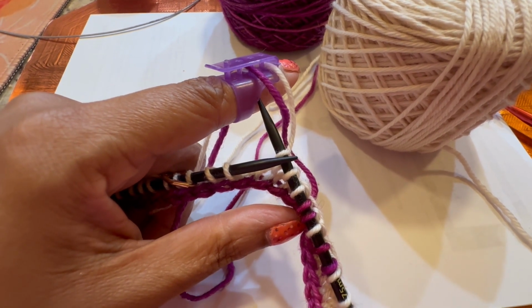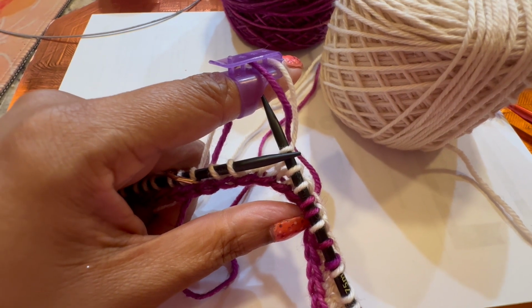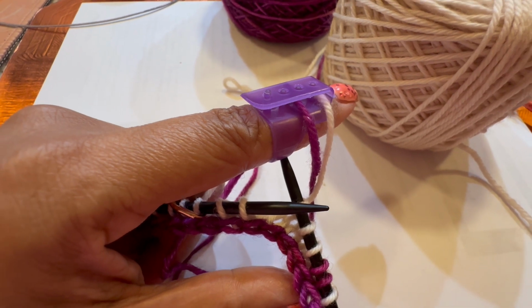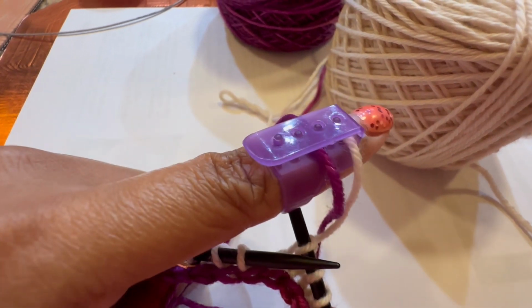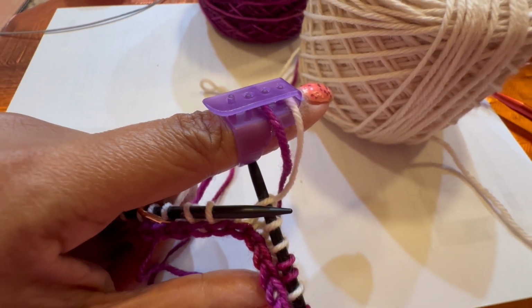So this is great, but it only really works if you're knitting continental. I'm sorry if you're knitting in any other orientation. They don't have a yarn guide for that. I apologize. I got this one at Knit Picks and it was less than $5, maybe less than $3. I can't even remember. I got it so long ago, but this is my tried and true tool when I'm doing color work, and it makes it fly.